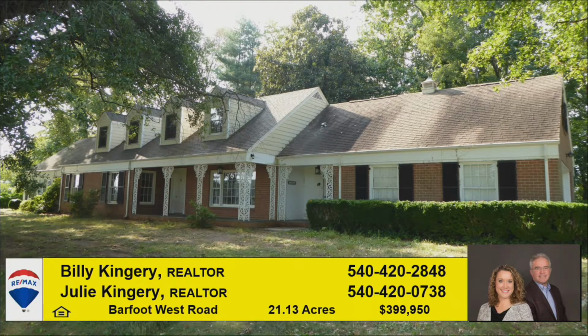A little bit west of Rocky Mount, what used to be Route 40, now Barfoot West Road, 21 plus acres. This is a great piece of land. It borders the Pig River. It'll be good property for livestock. You have some pasture, a couple outbuildings. Very nice 4-bedroom, 2.5-bath brick home with over 3,684 square feet. This is a great property and really nice piece of land, and very private. It's close enough to be on the town water system, just a little west of Rocky Mount.